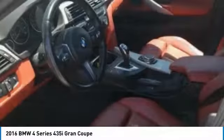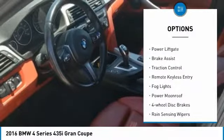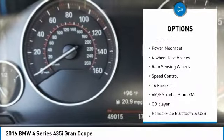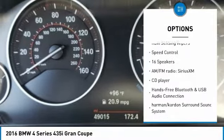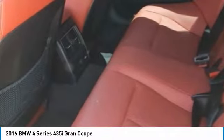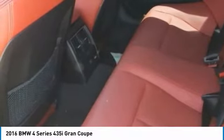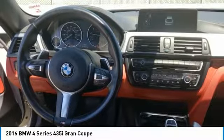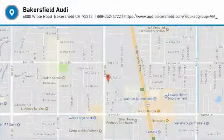Here are some of this vehicle's great options: electronic stability control, power lift gate, brake assist, traction control, remote keyless entry, fog lights, power moonroof, four-wheel disc brakes, rain sensing wipers, speed control. This beauty is sure to make you the talk of the neighborhood. So call or drop in for a test drive today.